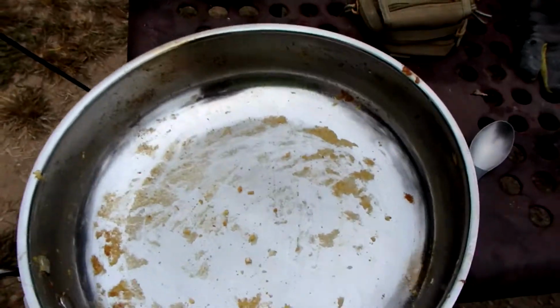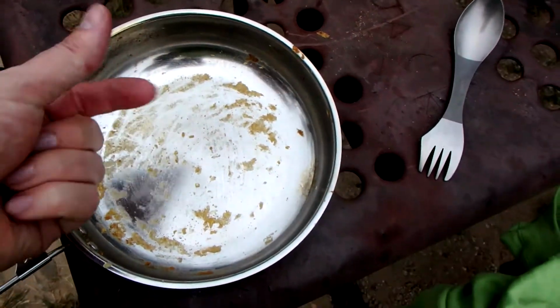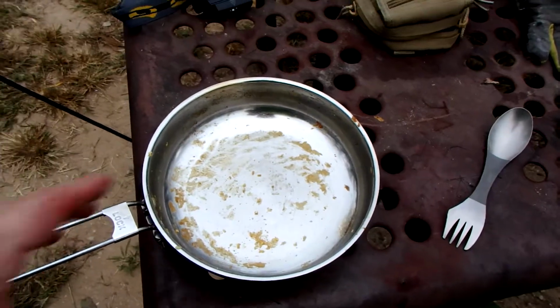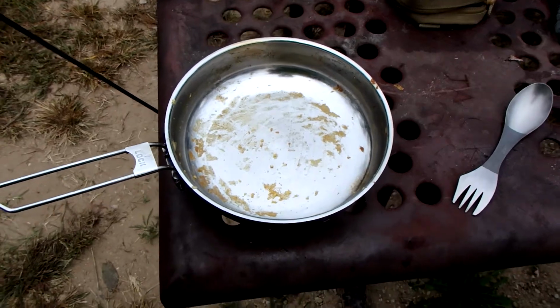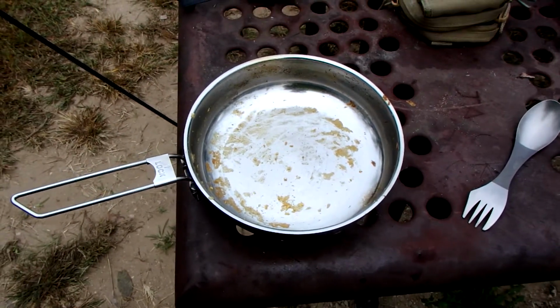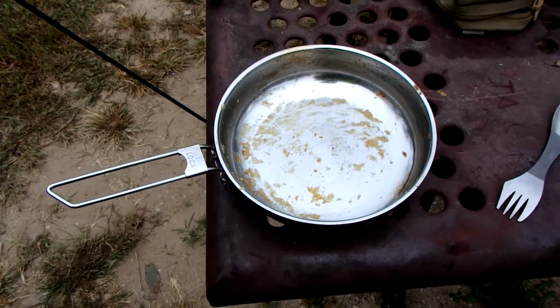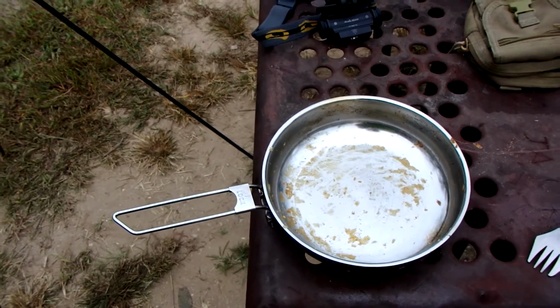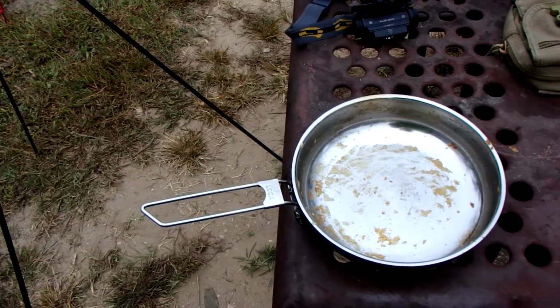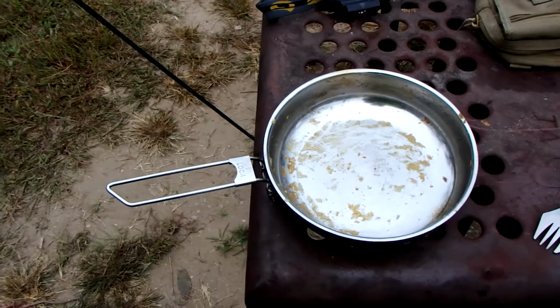I did wipe it out one time with paper towel. So I do have a little bit of material still stuck, but I don't think that's bad. I'll just take it down to the river, put a little gravel in there, a little sand, rinse it out, and we'll see how it works. But because this is seasoned, you don't want to use soap because soap will pull off all the oils and things like that. So just kind of wipe it out. I guess one question I have is, since ghee is clarified, can you use that as part of the seasoning? Or do you have to worry about that going rancid?